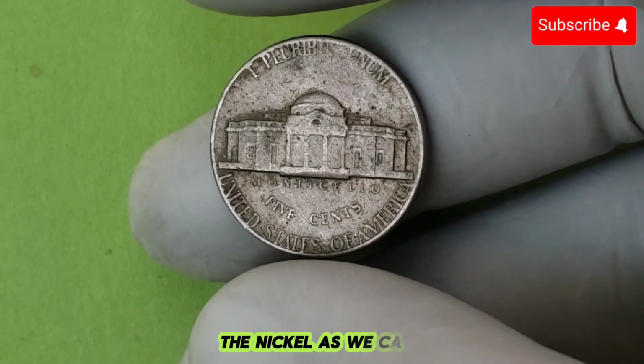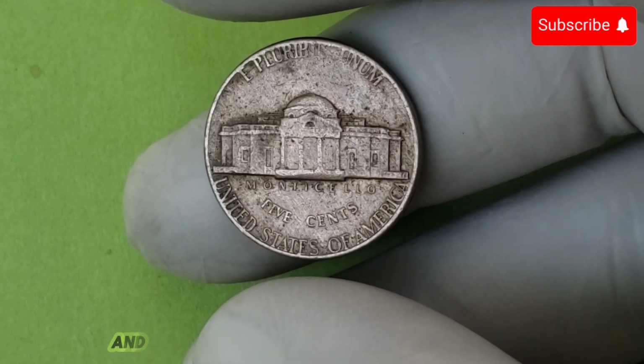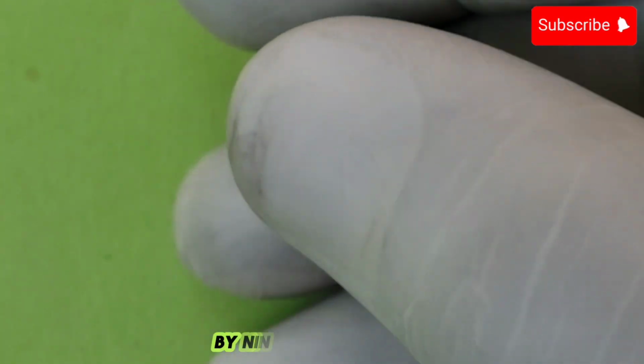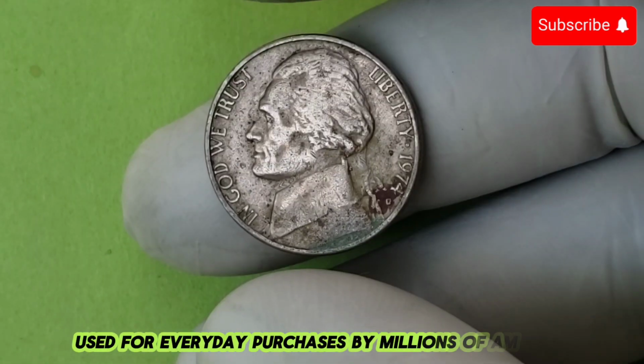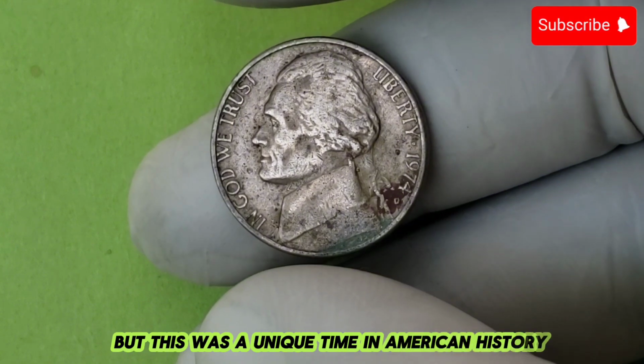The nickel, as we call it, was introduced in its current form in 1866 and has been a mainstay in American currency ever since. By 1974, the nickel was well established, a coin used for everyday purchases by millions of Americans. But this was a unique time in American history.